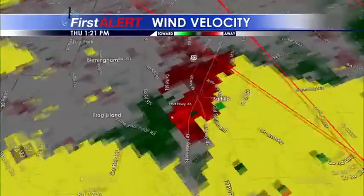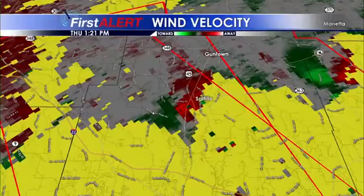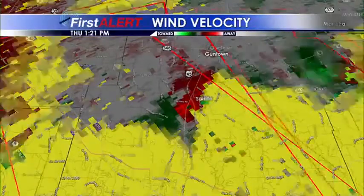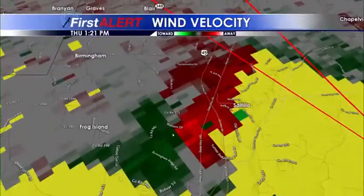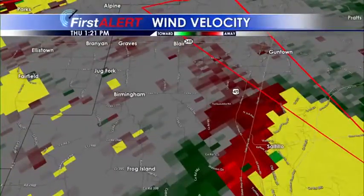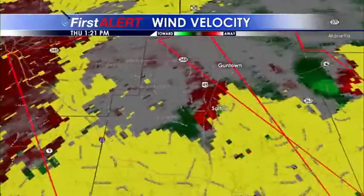Also a strong rotation with this cell that just moved through Tupelo, which may or may not have had a tornado touchdown there. It looked pretty close on our Skycam just a few minutes ago. This is approaching the western side of Saltillo. So if you watch us on the west side of town there in Saltillo, you need to get in a safe place right now. This is going to cross between downtown Saltillo and the community of Frog Island and ultimately head over towards Birmingham. Did they continue to Lee County? They did do that, so the Itawamba-Lee County storm is going to continue.